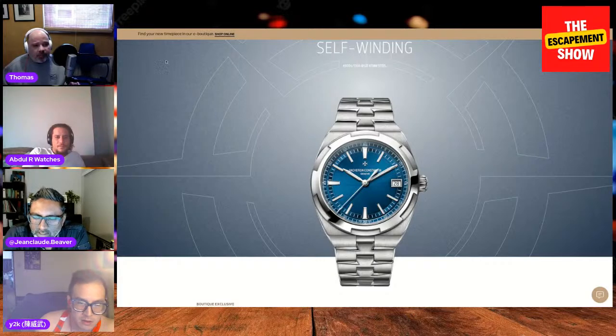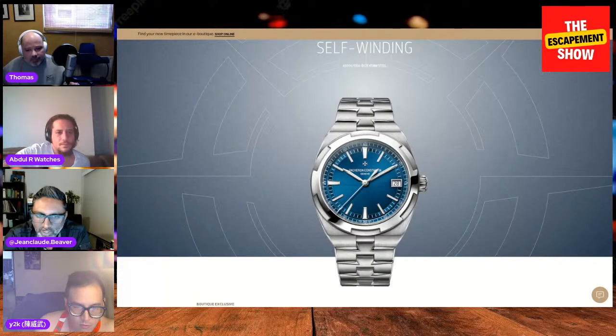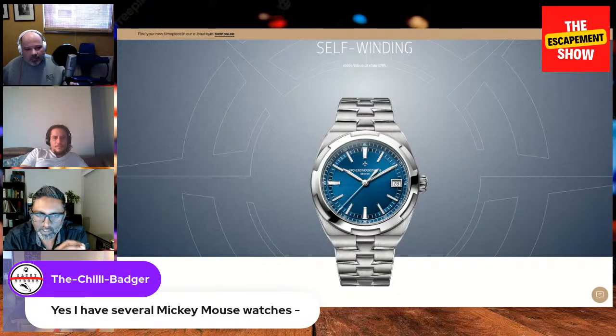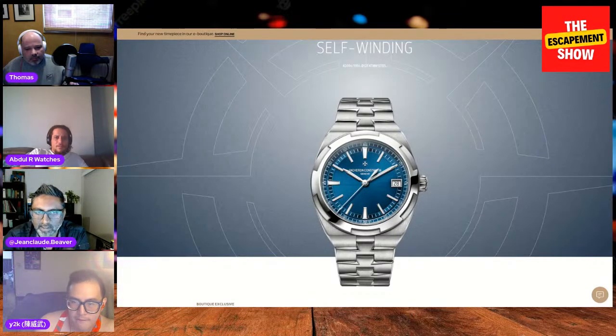Okay, so let's talk about the Overseas, right? They've been around for a long time. Generation 1, Generation 2, but I feel like with Generation 3, they got all the design elements right, and it's become this super, super popular watch now. They've nailed that design. It took them 3 generations to get there, but they got there. And now it's got to the point where this is one of the most popular sports watches on the planet at the moment, particularly in the blue dial configuration.